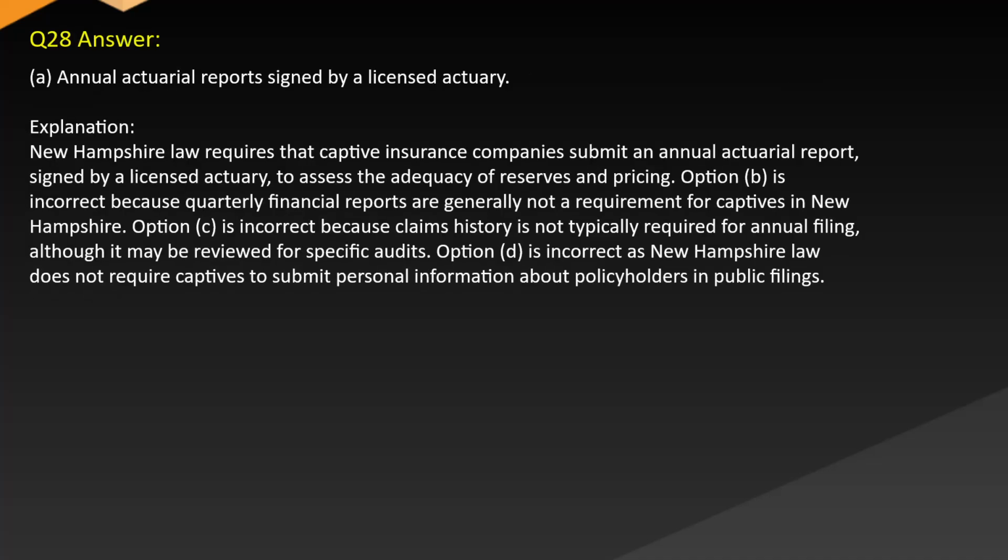Answer A. Annual actuarial reports signed by a licensed actuary. Explanation: New Hampshire law requires that captive insurance companies submit an annual actuarial report signed by a licensed actuary to assess the adequacy of reserves and pricing.